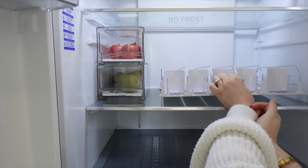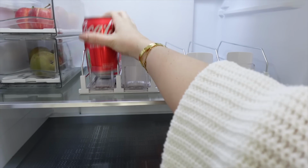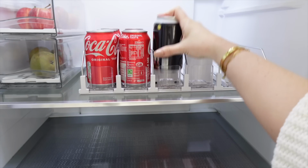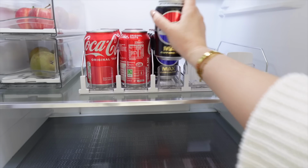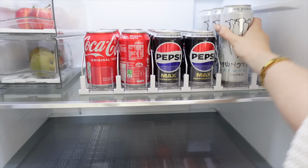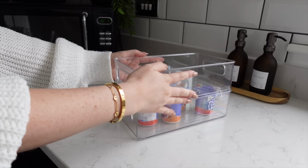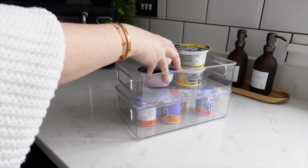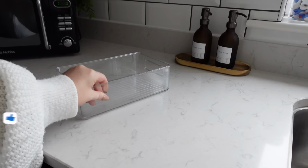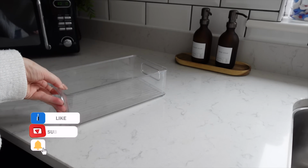And this is the star of the show today though, this can dispenser, because we do love a can of fizzy drink in this house. So this just neatens it all up, and obviously when you pull one out it just pushes the next one forward. I was very happy with this. So yeah, I'm just going to carry on unpacking the shopping and restocking the fridge, which is the first thing that I wanted to do today. And once this is all done, I will get on with the next job of the morning.